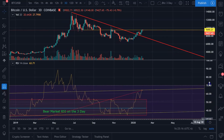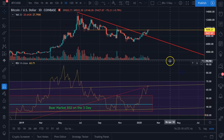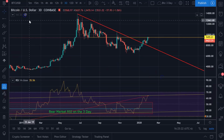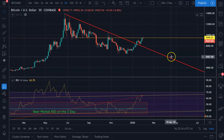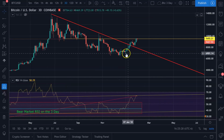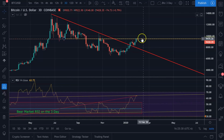You're seeing some indicators on here, just some stuff I'm kind of toying with, but it's not anything that I'm super confident in yet. Okay, let's turn the volume off. Basically, we do have this downward sloping red line, and we've got this yellow line of resistance. That's kind of where we're stuck between, right? Are we going to break through this resistance, or are we going to come back down and maybe retest the top of this red line?